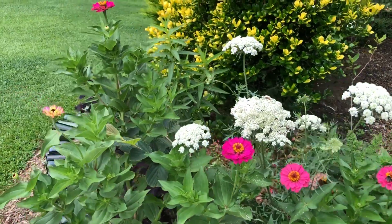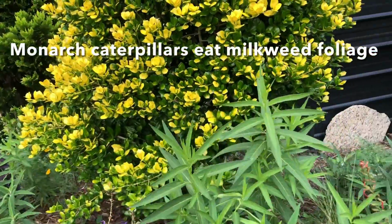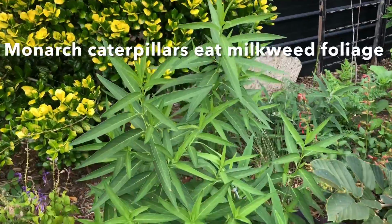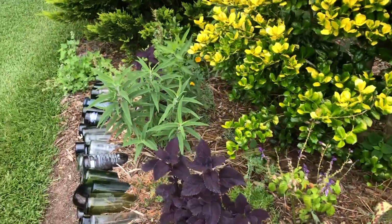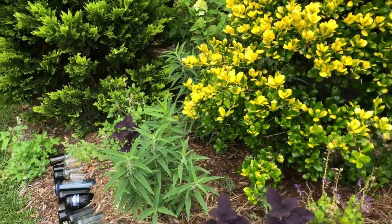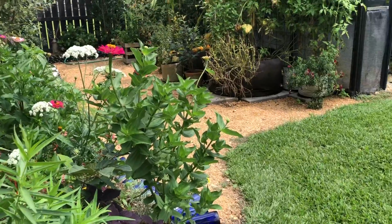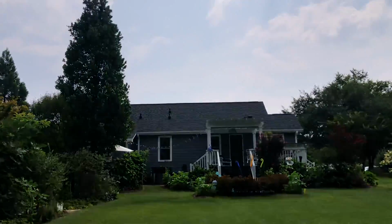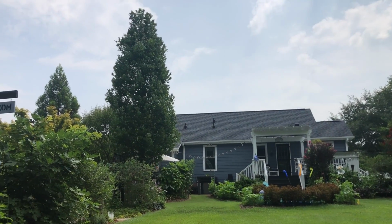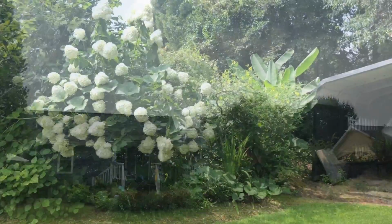Now, because we have monarchs, I'm really happy to have a lot of milkweed at the ready for their caterpillars to start eating. I planted quite a few varieties in this bed, and I of course have the Asclepias tuberosa planted in the feed tank bed. So we should have a very functional environment for the monarchs this season.